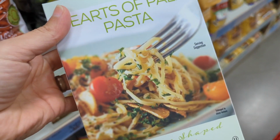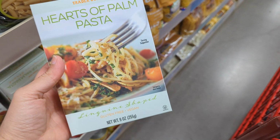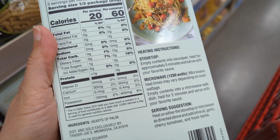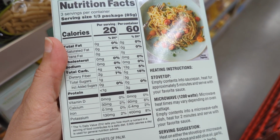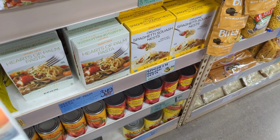I did not know that they had hearts of palm pasta here. I might have to try this. Let me check it out here. I've never tried it. Ingredients is just hearts of palm. 4 carbs per serving. Yeah, I'm going to have to try this. $3.49. And then they have a spaghetti squash.